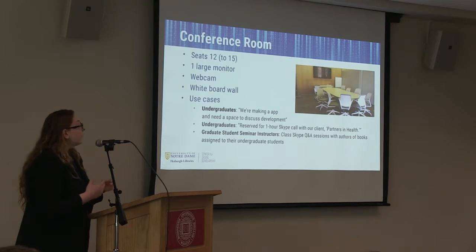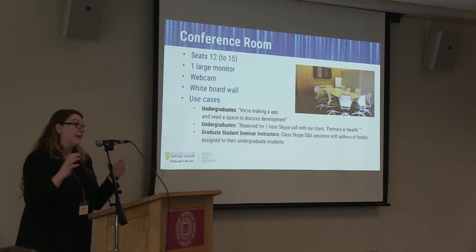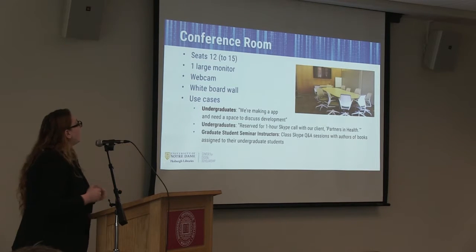It has a whiteboard wall, and when I say that, I don't mean that it was installed as a whiteboard wall. We put magnetic whiteboard panels up, so that has been really popular, and people use those all the time. And we've seen some really fun use cases in the conference room as well.